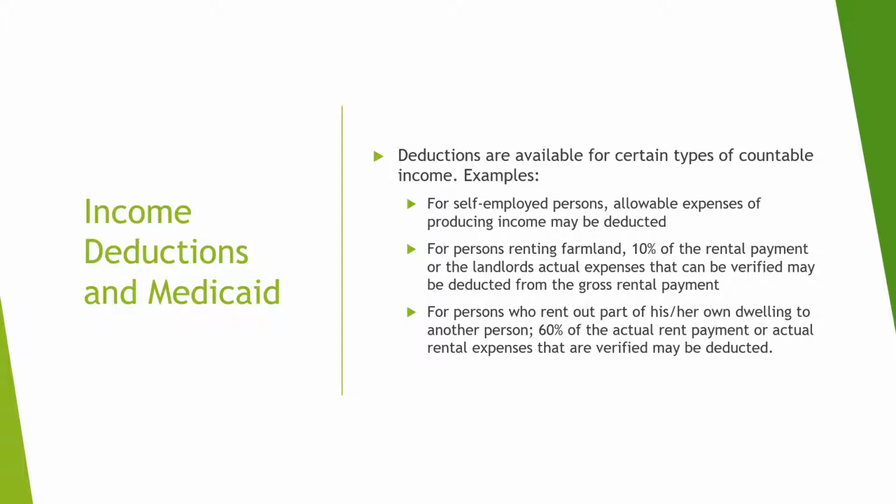Medicaid will also take into account deductions for certain types of countable income. Examples include, for those that are self-employed, allowable expenses of producing income can be deducted. For persons renting farmland, 10% of the rental payment or the landlord's actual expenses that can be verified may be deducted from the gross rental payment. And for persons who rent out part of his or her own home to another person, 60% of the actual rental payment or actual rental expenses that are verified can be deducted.